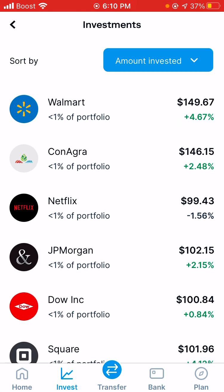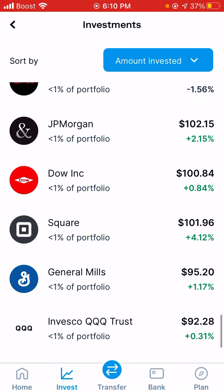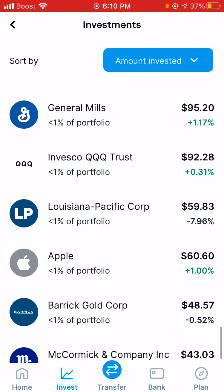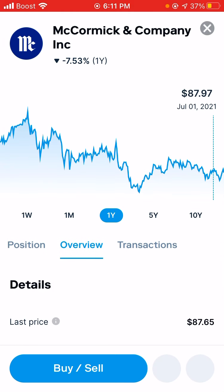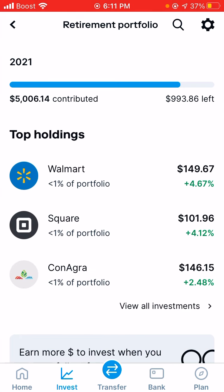Then we have Netflix, JP Morgan, Dow, Square, General Mills, QQQ, Louisiana-Pacific, Apple, Barrick Gold, and McCormick in the smallest position. I actually sold McCormick today as well. Similar situation where we got in at a very good price, and we sold it as soon as we locked in maybe 2 or 3% profit on McCormick. So that's my current positions.